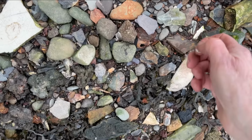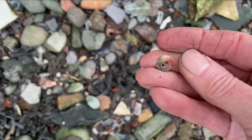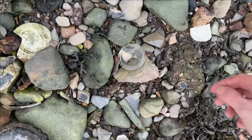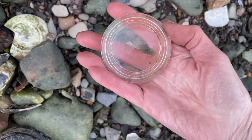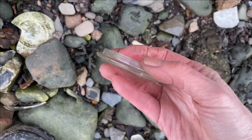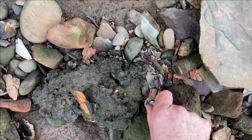Button down here. Not sure if it's meant to be that colour or not, or if it's been burnt. What's this? Oh, it's a lid. It might fit one of our jars. It's a broken stopper.